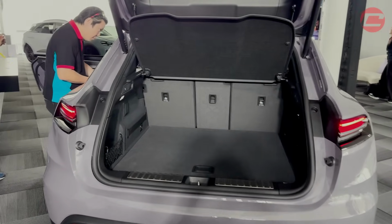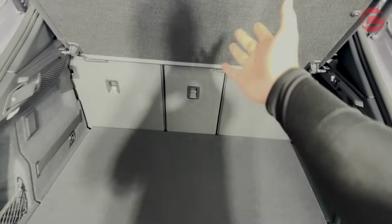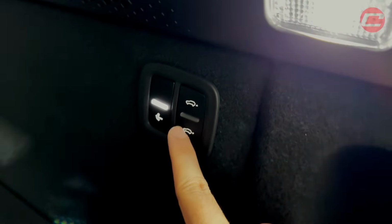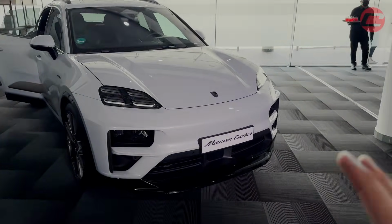Nice boot space. Ni untuk turunkan seat bila kau nak put barang-barang yang lagi panjang. And then ada air suspension untuk lowerkan, untuk tinggikan, senang sikit kau nak load barang. And selepas tu, ini adalah Macan Turbo.